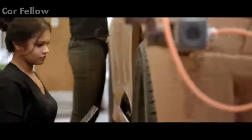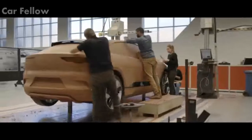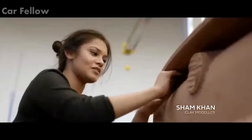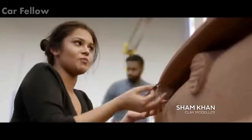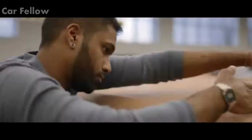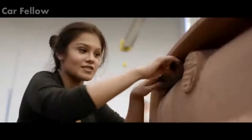But nothing can replace human skills when it comes to shaping the clay. The human element to it is massively important because without that love and care that you put into a model, it wouldn't be the same. You're sculpting a car, you're using clay and you're using tools to make something come alive. It is a sculpture in a sense.